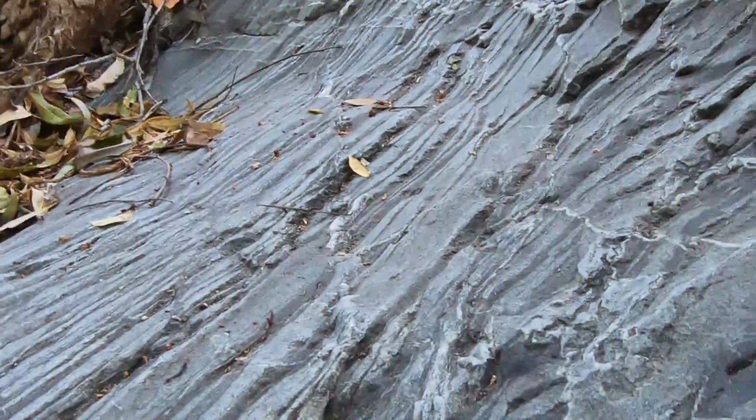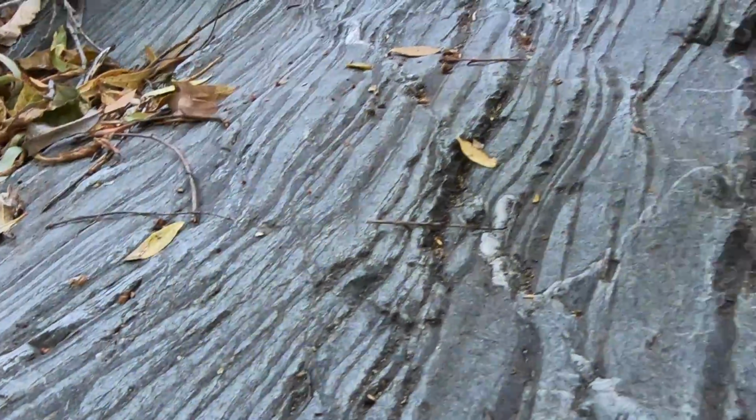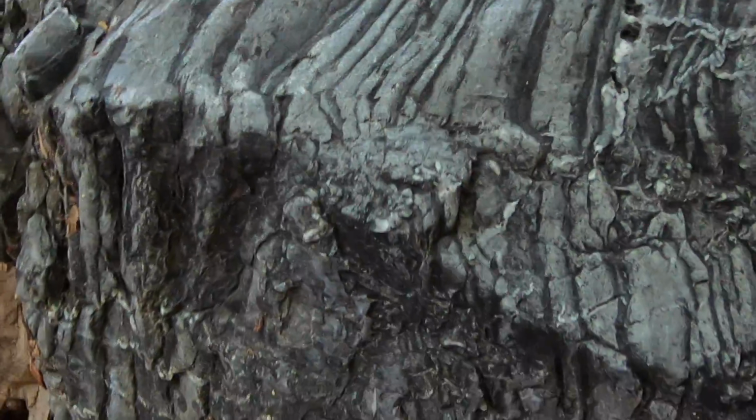The layers here where the water has eaten away is soft in between. You can see its sediments.